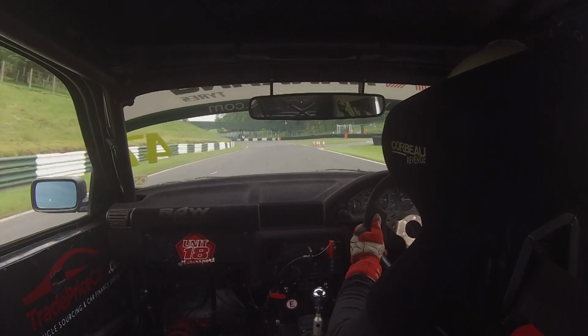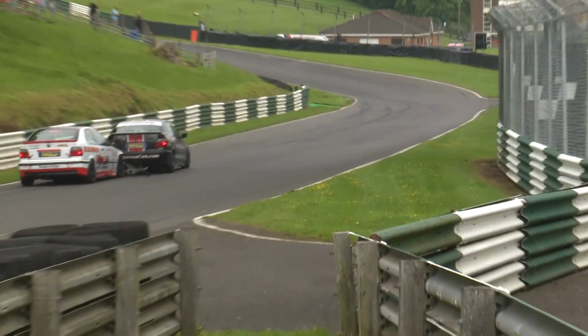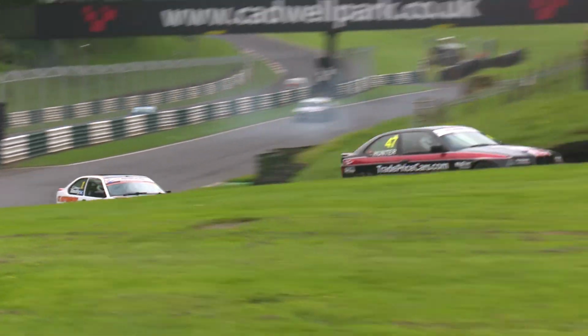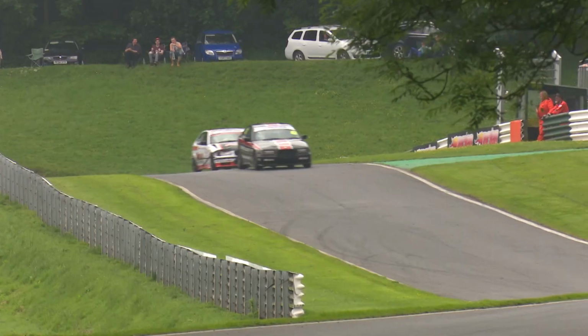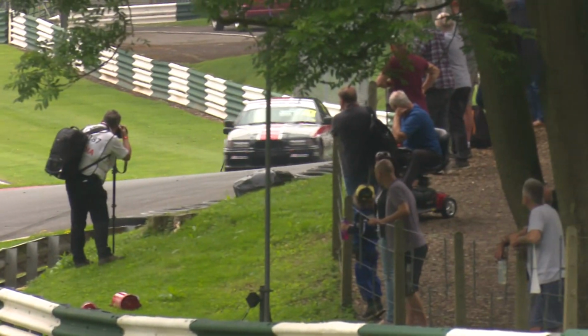Now, can he hang on? That's the big question, because Stephen will try and come back at him if at all possible, because there's a championship on the line between these two. Big lock up for Hunter. Oh, contact in fact, look at that. Daly gets into the back of Owen Hunter, and it's damaged the front of Daly's car, but I'm worried that it's dislodged the exhaust on Owen Hunter's car. Let's have a look as they come.